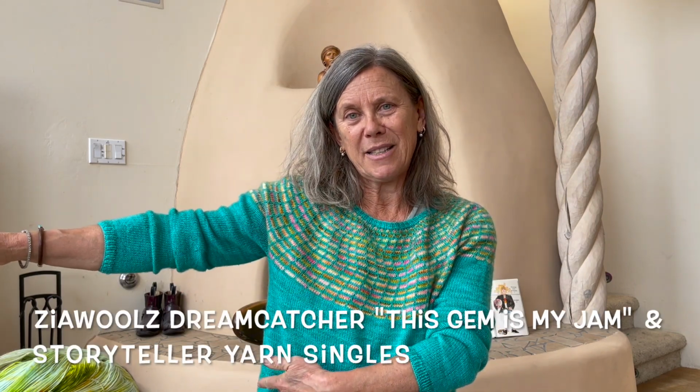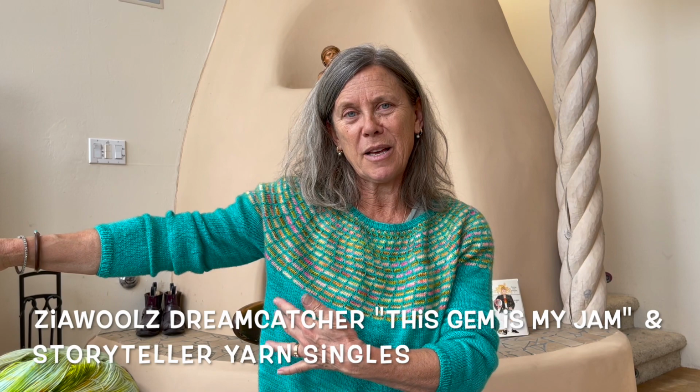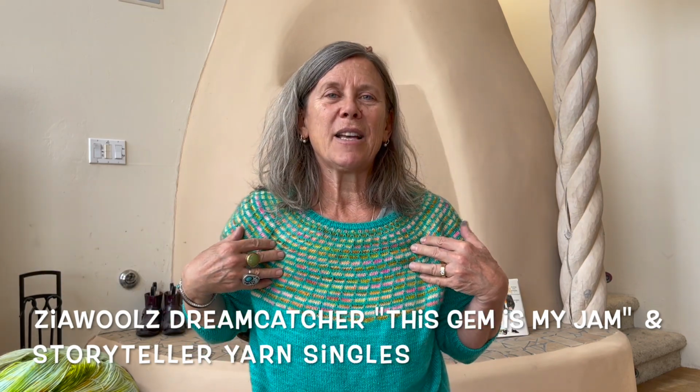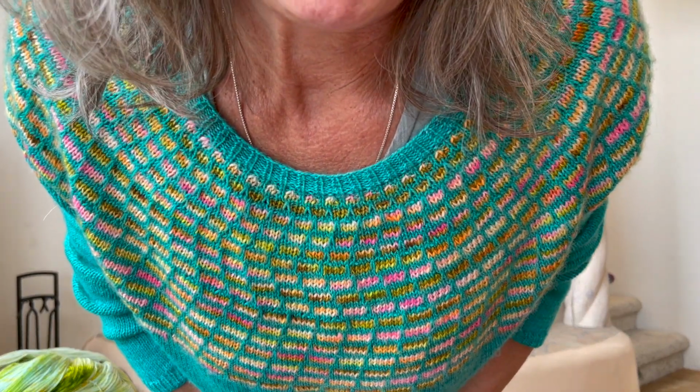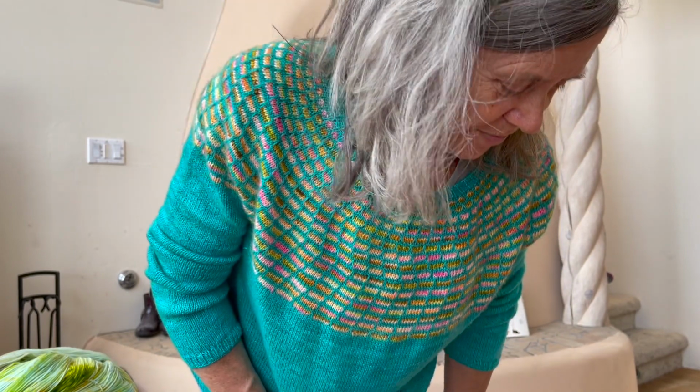I have recently finished my yellow brick rodeo sweater, which I've showed you numerous times on previous episodes, and I'm super happy with how it turned out. I've used my own yarn, the Dreamcatcher base, for the solid sections, and this up here in the yoke is a storyteller yarn. Love how it turned out.